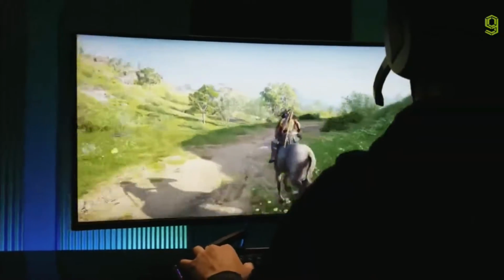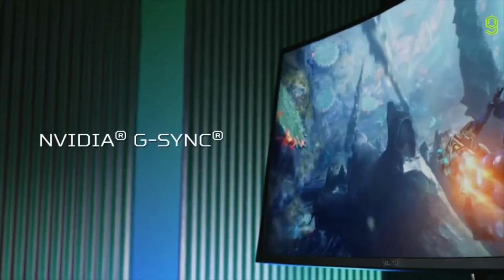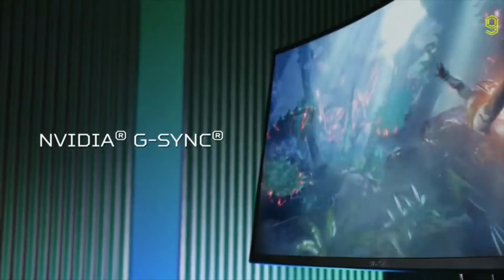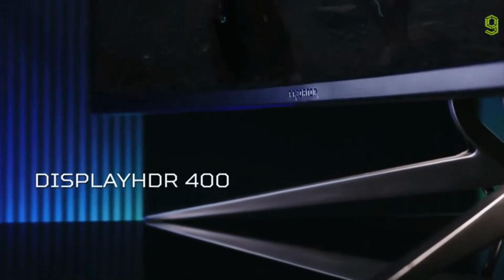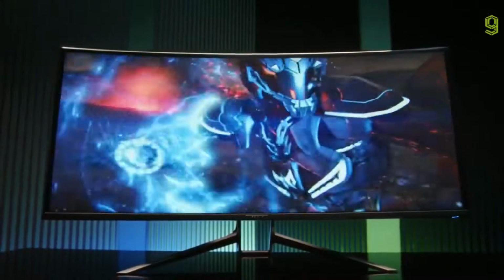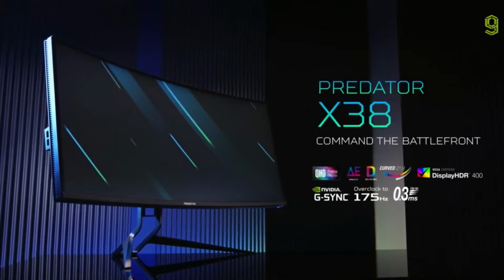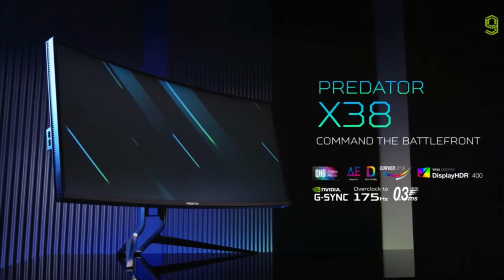To make sure those frames look as pristine as possible, NVIDIA G-Sync keeps the frame rate locked to the output of your GPU, while DisplayHDR 400 certification allows you to enjoy HDR content in or outside of gaming. So if you're looking to go all out, it's time to introduce the monumental X38 to your game setup.